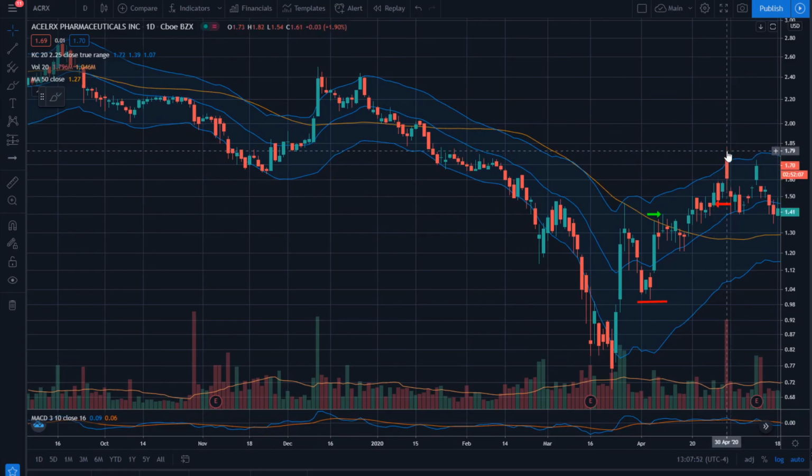Yeah, after this bar, after this move up here and failure, I could see getting stopped out below the low of this bar. So that's part of the promise, just to show you everything.